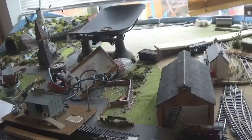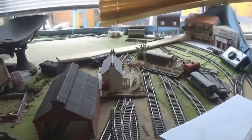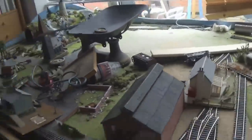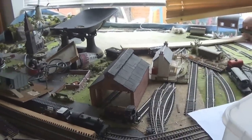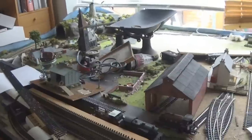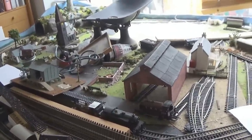I don't want it overpowering as a railway. It's got to be woven into the town. We're going for a preservation railway again, like the last layout, because you can have any era of rolling stock on it. So that's what we're going for, but with a timeless classic feel to it.